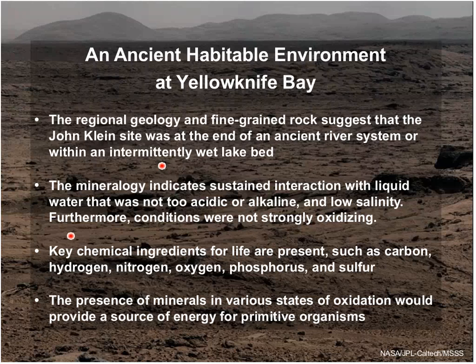And we also saw the chemical ingredients for life, including carbon, hydrogen, nitrogen, oxygen, phosphorus, and sulfur. And the geochemistry that we saw also indicates that these elements could have been used by primitive microbes as a source of energy.